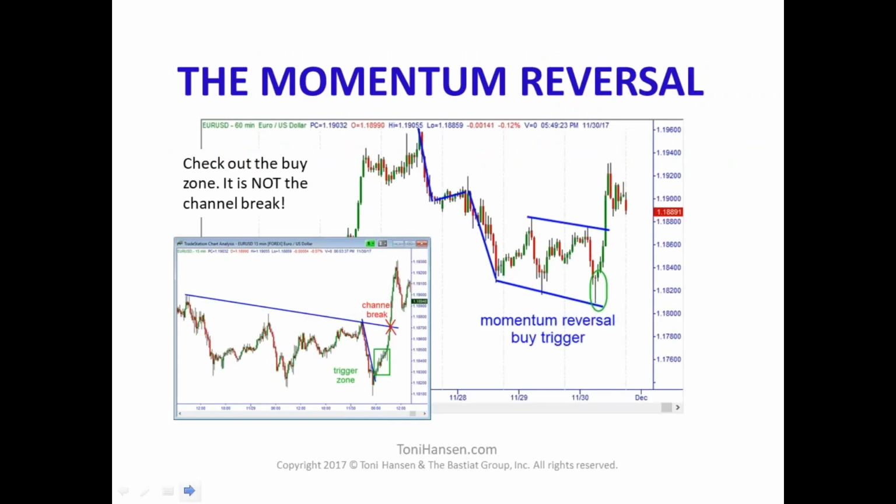So an example of that is the momentum reversal here today. This momentum reversal that triggered this today on the euro dollar that offered the continuation, you'll notice that a traditional channel break entry would be that entry up there, the one that I have crossed out. So here's the smaller time frame. This is the 15-minute down here, and here's the 60-minute.